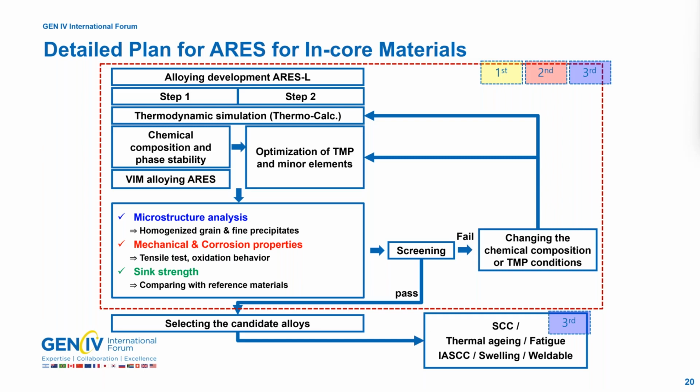After that, microstructure analysis in terms of the grain structure and precipitation morphologies of precipitates, mechanical tests, and calculation of the sink strength were conducted. Among the alloys, irradiation and corrosion resistance tests were conducted for the candidate alloys, which were selected from the screening process. So in this study, only the third phase alloy group will be presented.